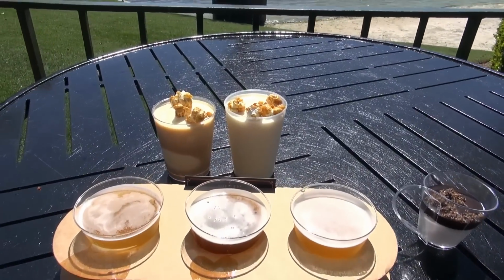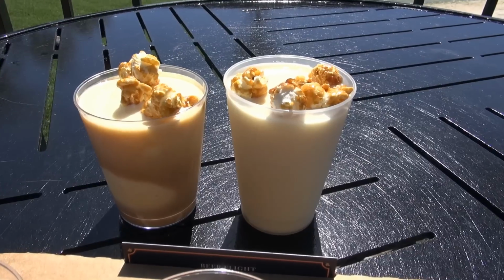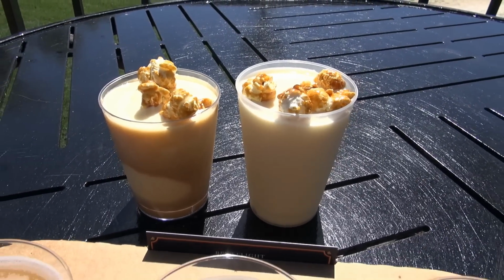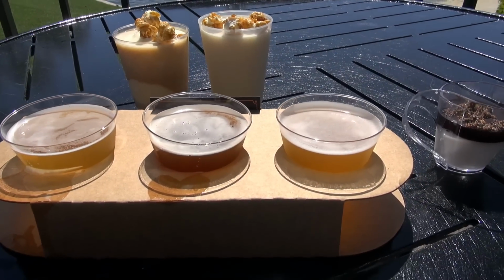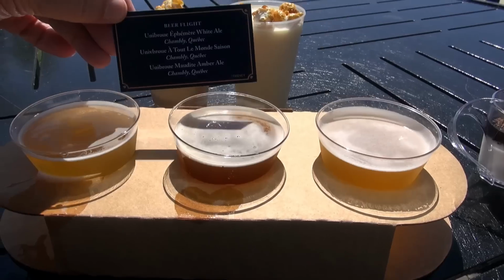And you also tried the beer flight. Right, the beer flight, and we'll talk about that in a second. But first, we're going to talk about these popcorn shakes, one with alcohol and one without. It's a maple popcorn shake. There's not a ton of popcorn in it, both with and without whiskey. What do you prefer? I liked them both. They were different. Probably, for a drink, I'd go without.